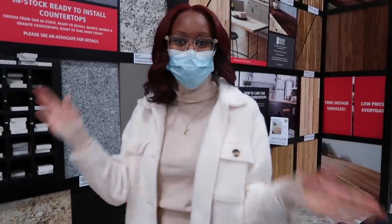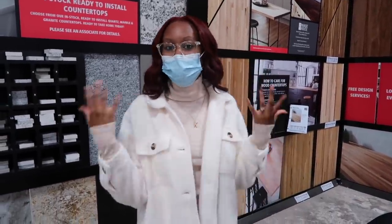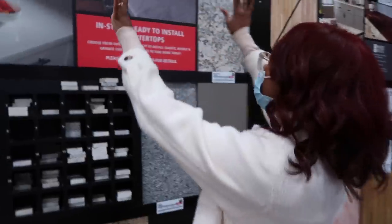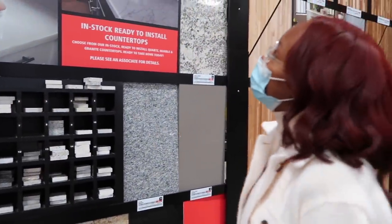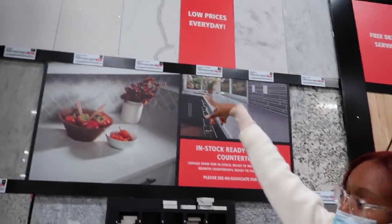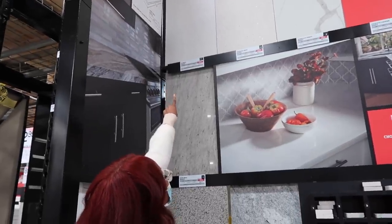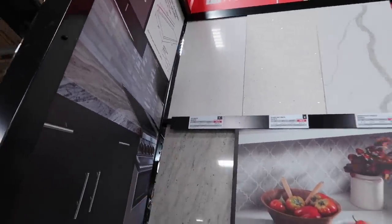Okay guys, so here we are in Floor and Decor, and like I mentioned to you all, I want to do a countertop. We looked at some at Home Depot, but they have some in here that are in stock, and so these are all the different options that they have for us to choose from. Automatically, the marble one is calling my name a little bit, but I also kind of like the ice white quartz too, because if we do a more so gray floor, it'll look really pretty.